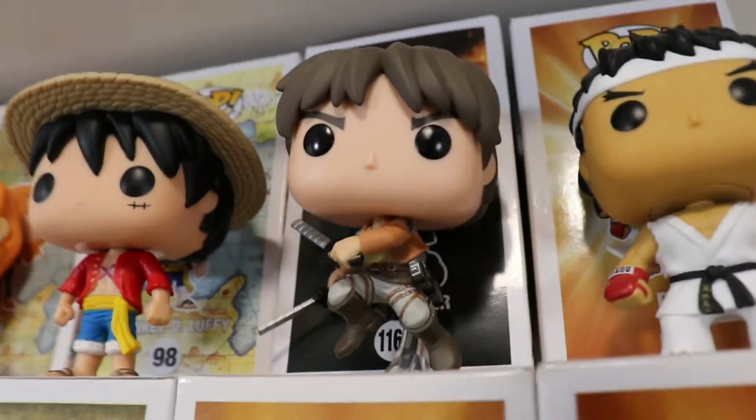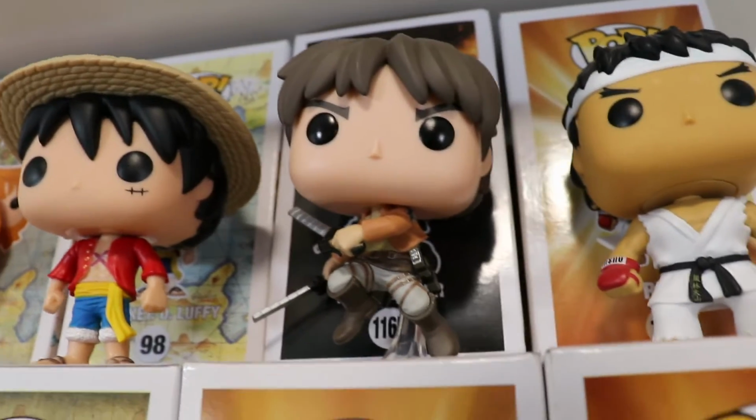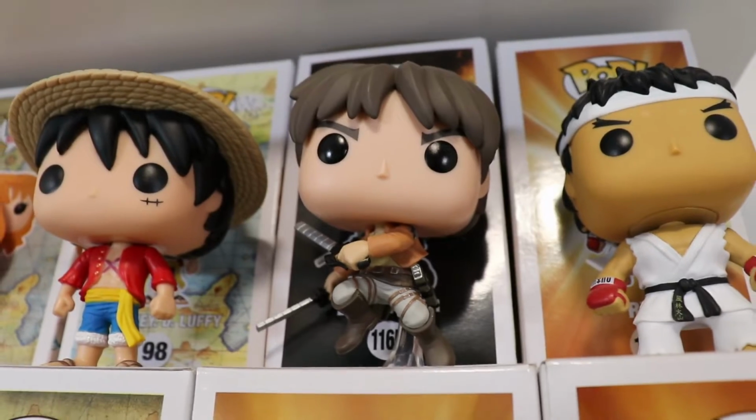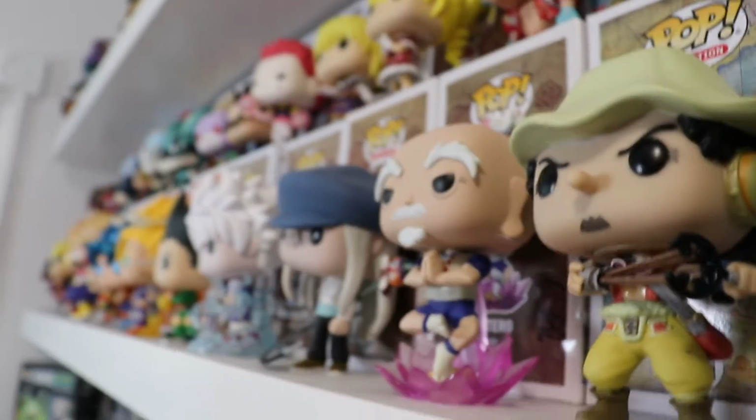It's really cool. I actually don't know much about Attack on Titan. This is the only one that I have in my collection, and I decided to keep it because I thought it looked really cool and I thought it fit my anime shelf really well. But yeah, there's Eren Yeager right there. Now let's move on to the Hunter x Hunter pops over there.